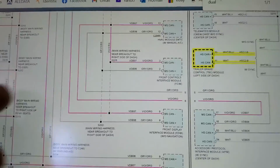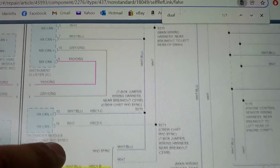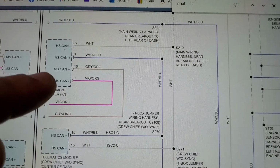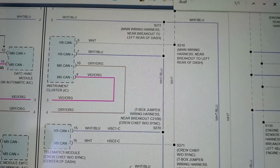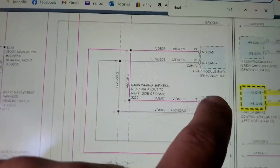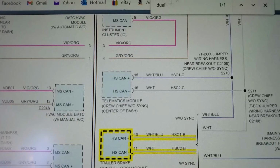Alright, so the trailer brake control module, my theory is, since it is right after the instrument cluster, there's a chance that the no-com or whatever is going on with the instrument cluster is affecting the trailer brake control module. Or either the trailer brake control module or the dual climate control module, one of them is bad, and our issue is in the medium speed, so we have to focus on this. And it could be one of them is bad and affecting the instrument cluster, and the instrument cluster is affecting the other CAN bus that other modules are on.